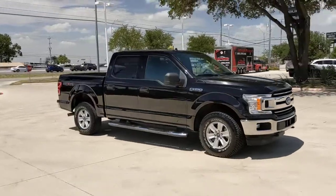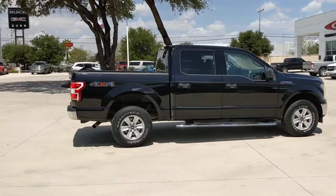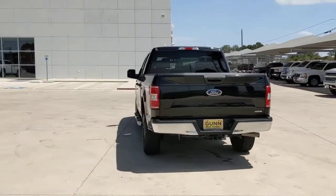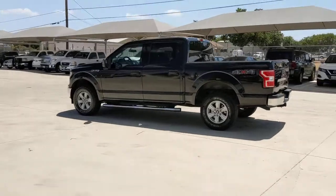This could be the car for you. The 2019 Ford F-150. This vehicle is an outstanding buy with fewer than 70,000 miles on the odometer. Enjoy a new level of ease and confidence, whether at work or play, when you're in this F-150.